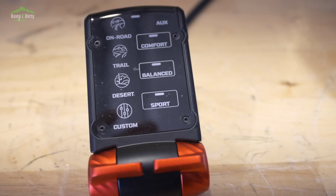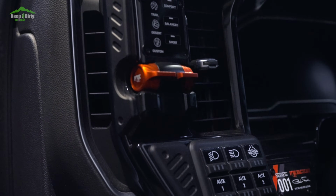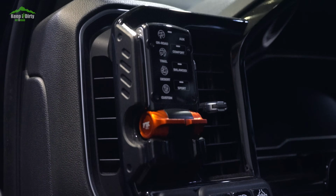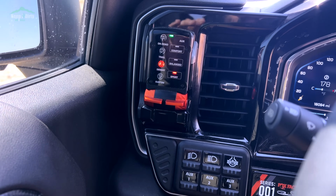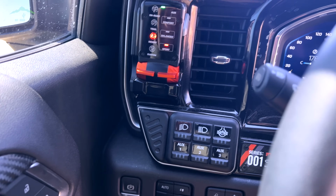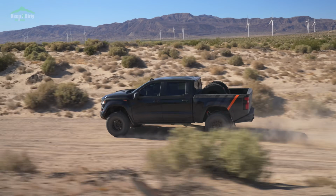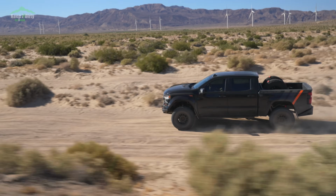So while you're driving the truck, you'll see today you can change from different terrain modes as well as kind of what we call mode modifiers, where maybe you're someone who likes a little bit more floaty feel or you want it to be more comfortable, you switch it to comfort. Maybe you want to kind of rail the road or you really want to hit those whoops, you can flip it to sport. This allows the customer or the driver get that optimized suspension performance that they're looking for.